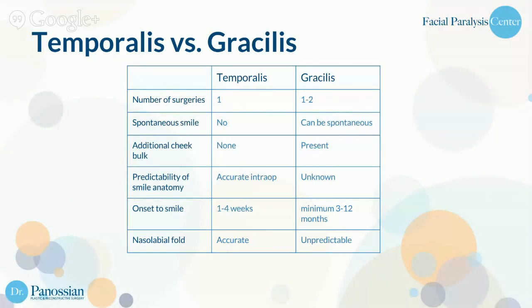When we think about cosmetics of the procedure, we want to know what it looks like, whether at rest or when activated, and do we see additional cheek bulk? Well, in the temporalis, we do not see that because this is driven through the normal pathway and facial architecture, whereas the gracilis essentially lies on top of the soft tissues in the face. In other words, it does present a bulky prominence in the cheek, and this bulkiness is accentuated many times with activation or smile production. Not always the case, but again, most patients seem to have this problem.